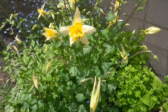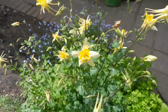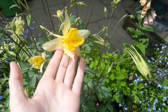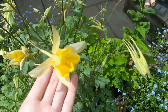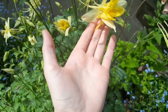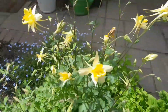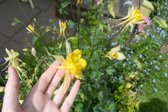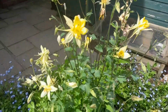I've got a few aquilegias on the front, which have been there for a while, the white ones. But these are a new one for my garden. I sowed the seeds last year, and they flowered this year for the first time. And I'm really impressed with them. I've never thought aquilegias were hugely exciting. I like them obviously, but these are really, really tall.